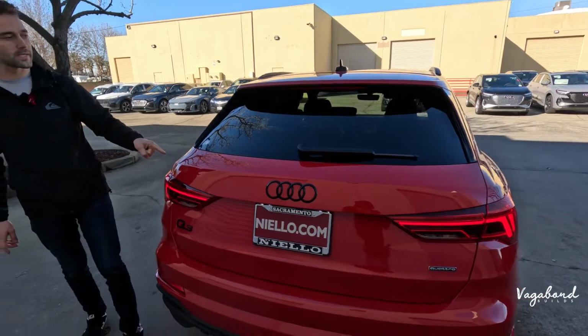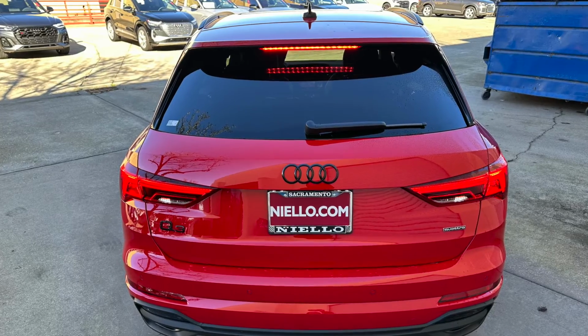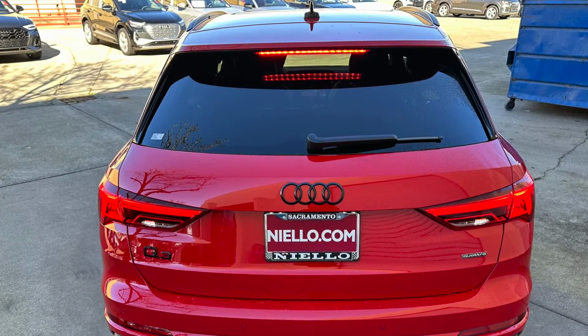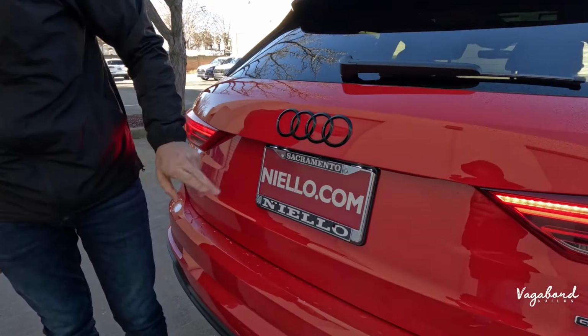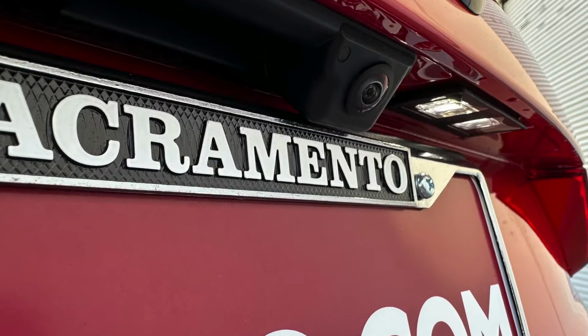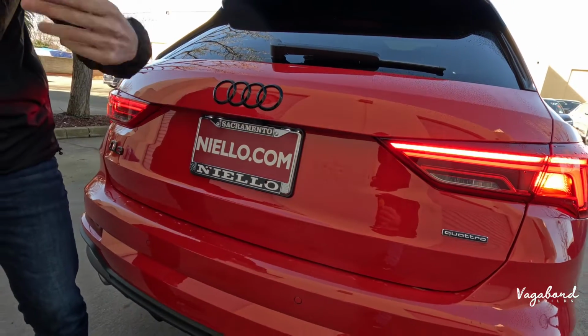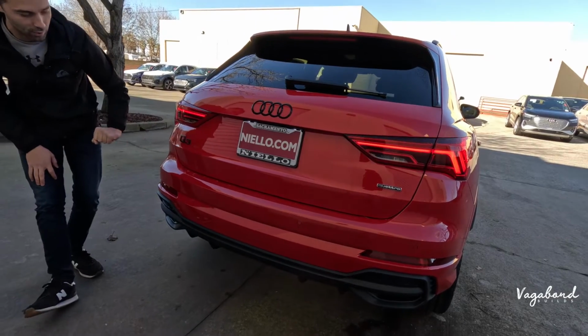Piano black trim going down that back window, spoiler up top with the integrated LED breaker lighting, wiper for that back glass, dropping down, Audi emblem in the black again, camera right over that license plate. This camera itself does not have a washer, just wanted to point that out to you guys. Quattro on the right and Q3 in that black on the left.